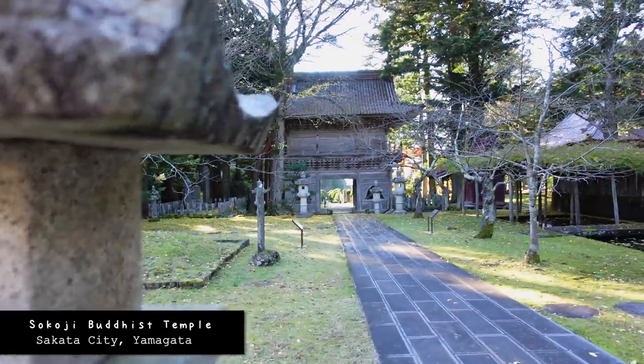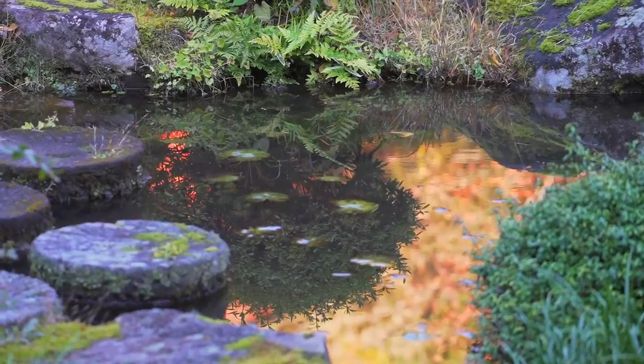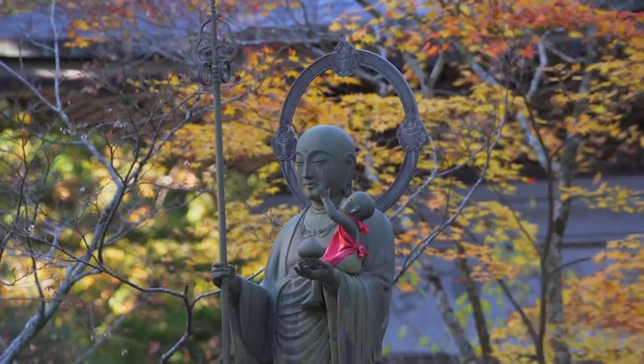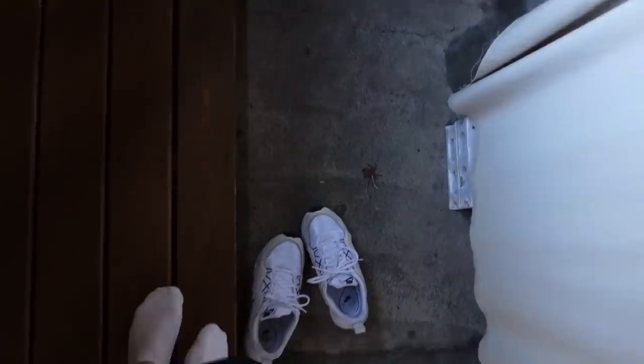So this is Sokoji Temple. It's so nice. It feels so refreshing because it's in the shade and it's just surrounded by streams, little fountains. It's beautiful here. I've never been here before. We're gonna have a little tea break here, have some matcha, and we're going to do a Buddhist meditation activity called Shakyo. You guys will see a little bit more about that when we do it.